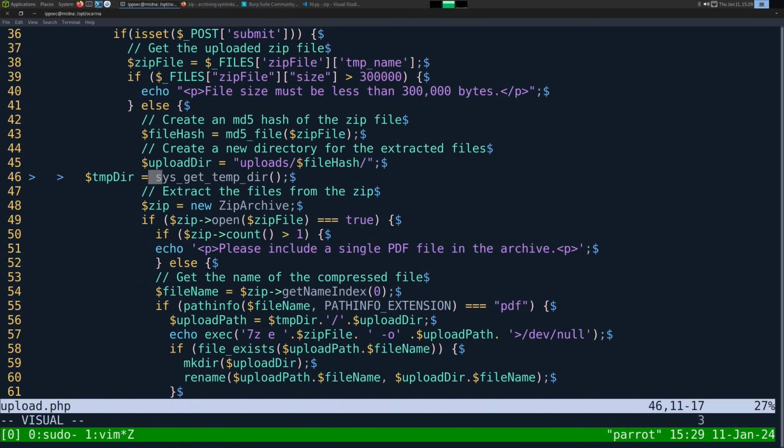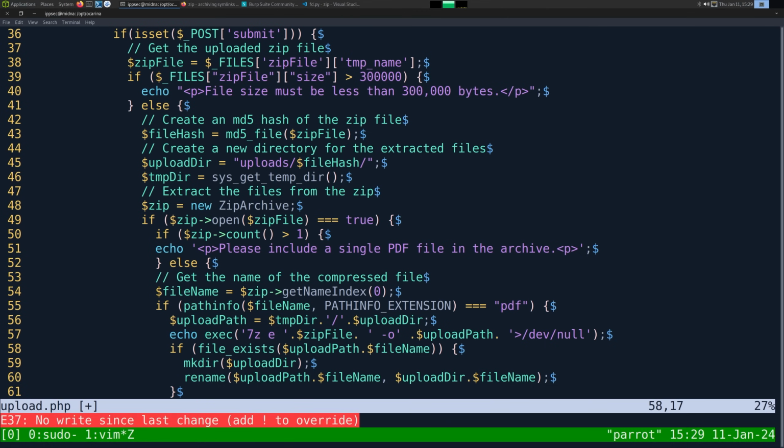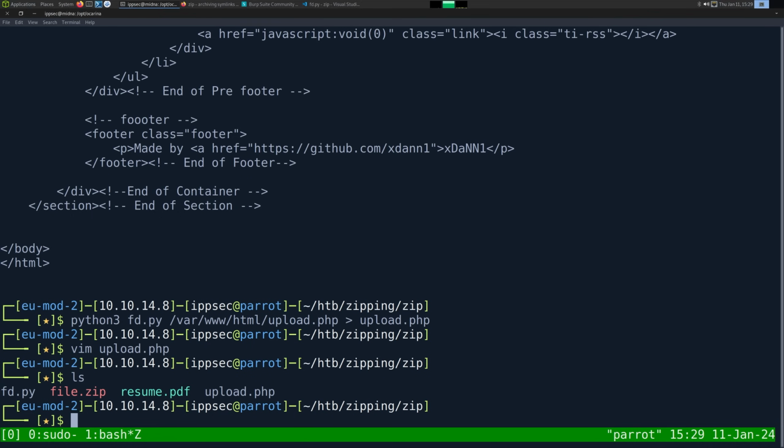So first we write the zip into a temporary directory. We make sure it exists, and then we move it to the upload directory. When the box was released, there was an unintended solution around this that lets you upload a zip with a null byte. So let's do that real quick, because this behavior is interesting. So let's see. We have file.zip. Trying to think of a good way to show this.